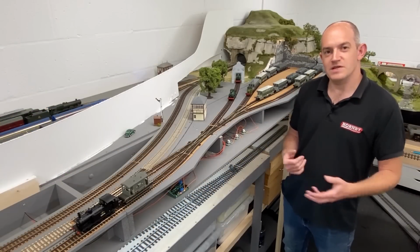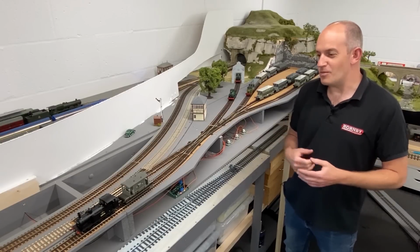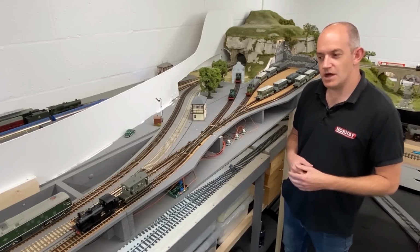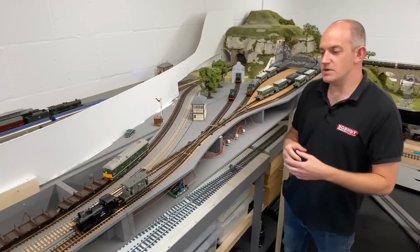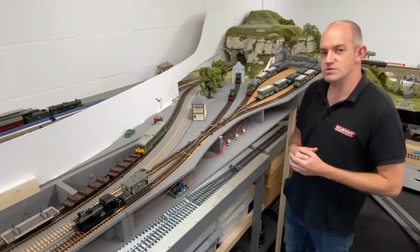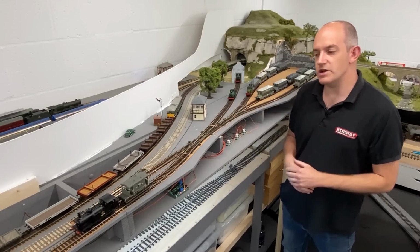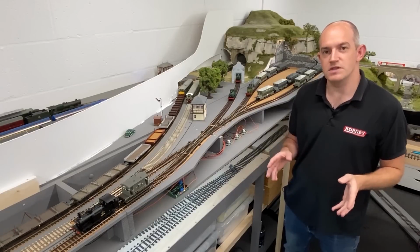So from where I left off in the last clip, things have moved on a little bit actually. I had a little sleep, caught my breath, thought about what I'd built so far and decided actually it could be better. So I took out the medium radius point and I've replaced that with a single slip, and that's given me better access and a better track arrangement for the yard here. So we've got space for the 3 full length yard sidings here. We've also got an extra line now for the engine shed, and that's purely for the industrial locos.